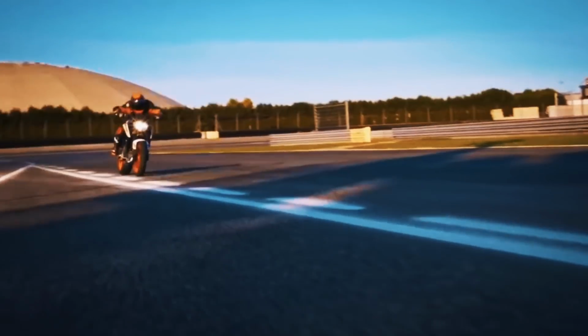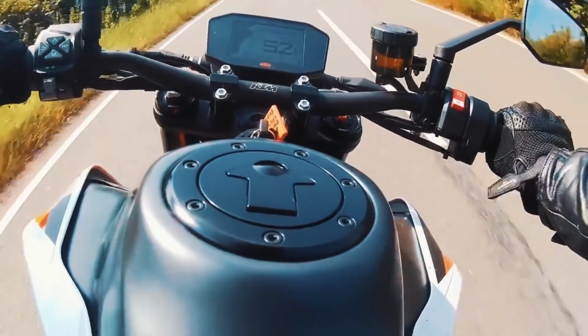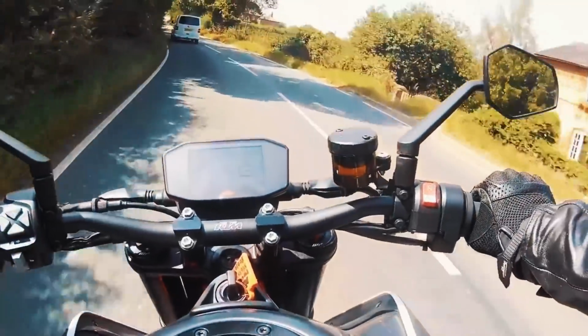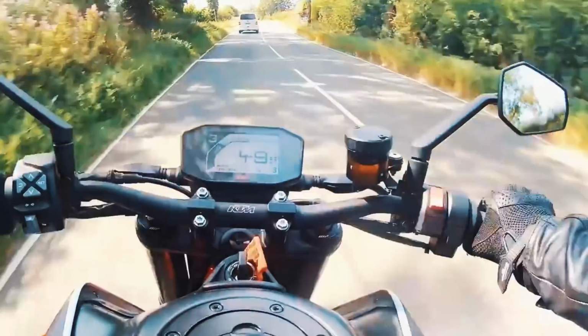Now, we all know that adding an R to the end of a bike's model name gives it an extra 10 bhp, but KTM didn't even want to stop there. The 890 Duke R also got a capacity hike over the previous generation, taking it up to 890cc. It also gets more power, torque and goodies than ever before.